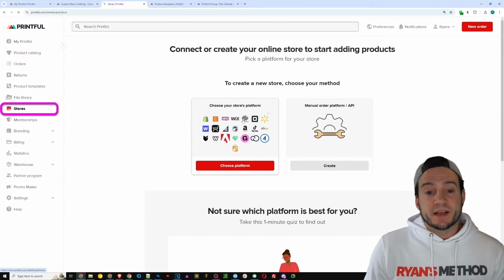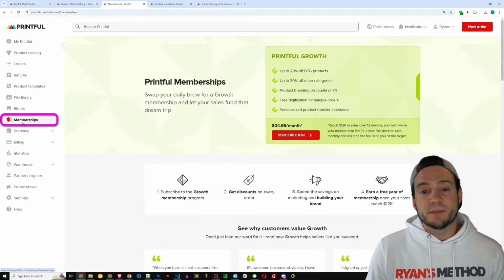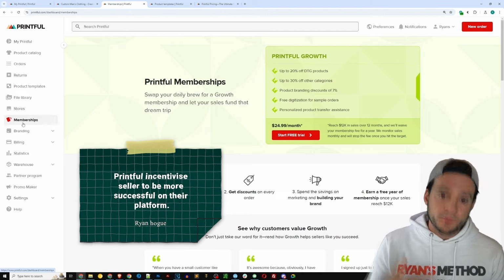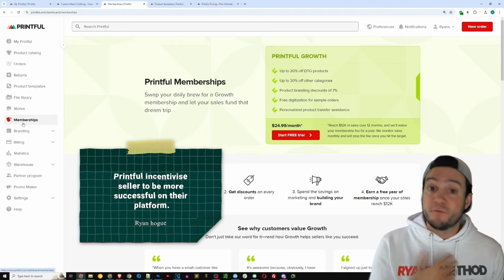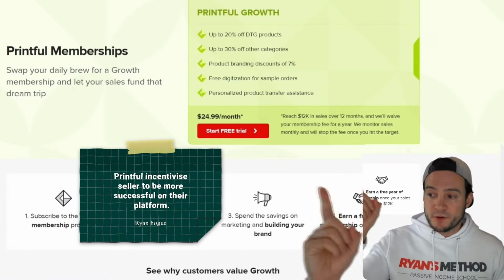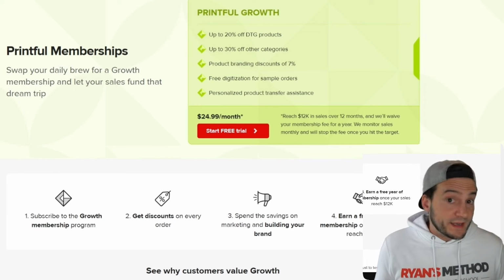Stores, this is where you connect all of your stores to the different platforms. Memberships, this is me talking about how Printful incentivizes us as sellers to be successful. The more fulfillment that Printful does for us, the better. Okay, you can actually pay for Printful Growth, pay a monthly fee. Depending on your order volume, it will make sense to, right?